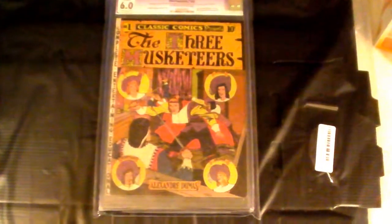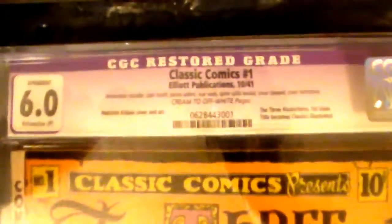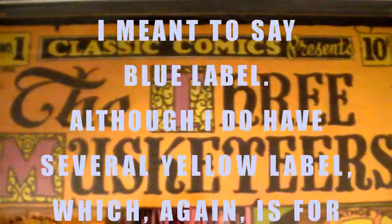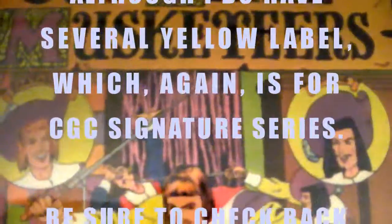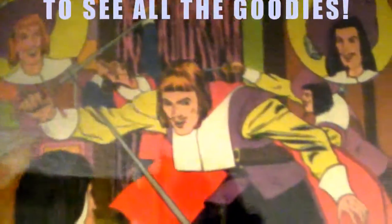You'll get to see a lot of these nice Classics Illustrated. I think I only have one other one that's restored. So the other ones you're going to see are going to be the yellow label. But this is certainly pretty rare. Even a really junky one in good condition that's all torn up will sell for like $500.